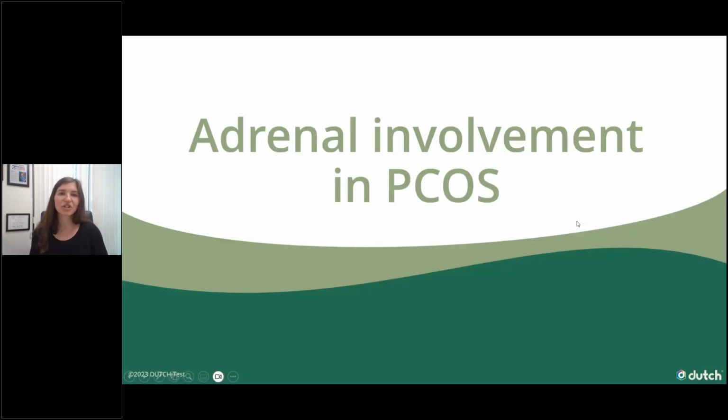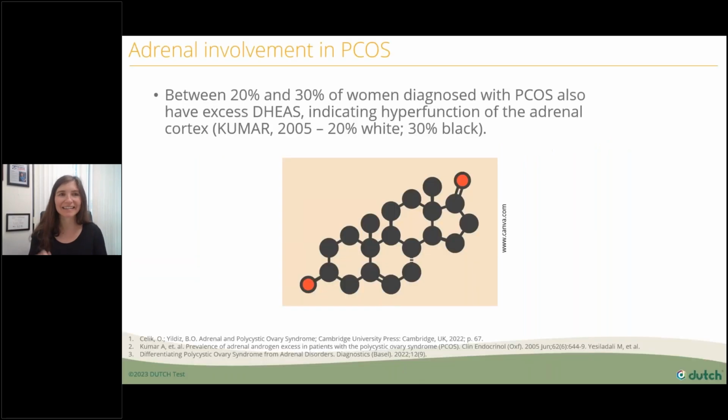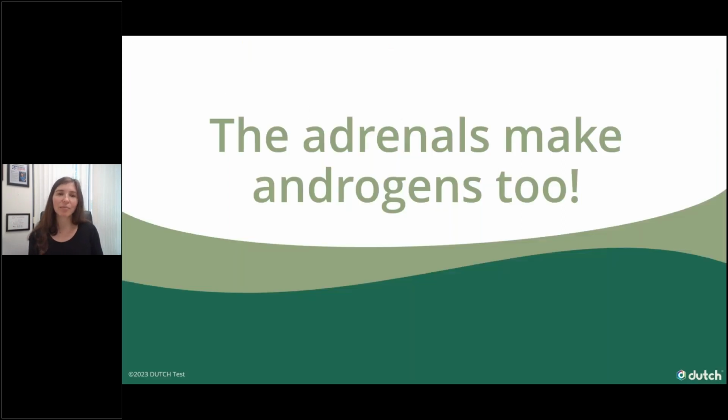Okay, so let's jump into adrenal involvement in PCOS. That's why we're all here, right? So between 20 and 30% of women diagnosed with PCOS also have excess DHEAS. And remember, most DHEA comes from the adrenal, so this indicates hyperfunction of the adrenal cortex. And this is one of my favorite points to talk about. If you ever do consults with me, I talk about this a lot. The adrenals make androgens too. And in women, no matter what age they are, their adrenals are contributing a substantial amount to their androgens. It's not just the ovaries.